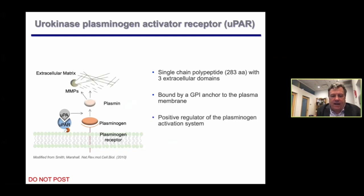And when activated, or when bound by uPA, it stimulates activation of plasminogen into plasmin, which is important for the plasminogen activation system, which can eliminate blood clots and dissolve extracellular matrix as part of the wound healing response. An interesting feature of this molecule is that a subset of it can be cleaved and secreted into the blood, so-called soluble uPAR, which can be detected in plasma. And in fact, it has been used to mark tissue damage in a kidney damage clinical setting, which has actually subsequently been linked to senescence.